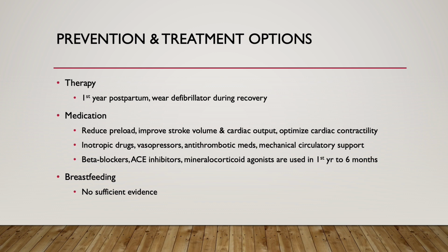Medications. The medications are used to reduce the preload, improve stroke volume and cardiac output, and optimize cardiac contractility. Inotropic drugs, vasopressors, antithrombotic medications, and mechanical circulatory support are also used.